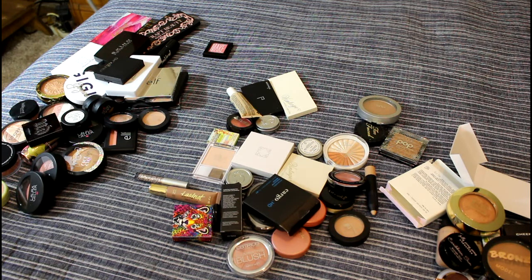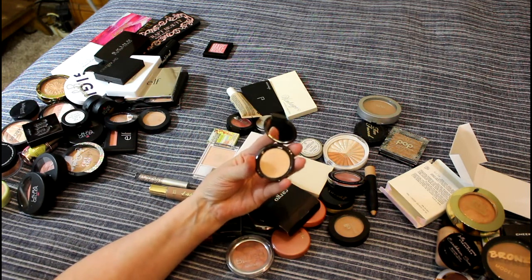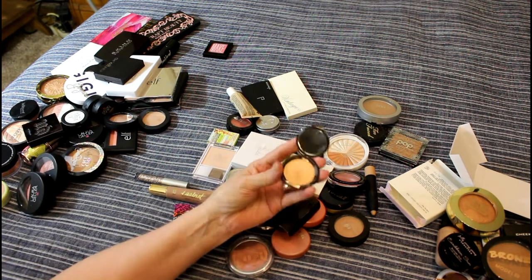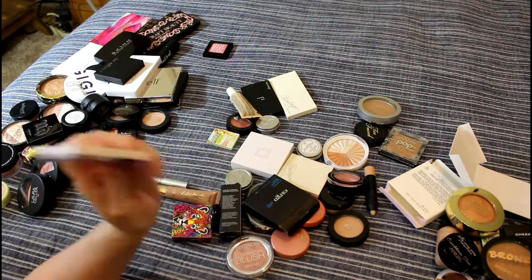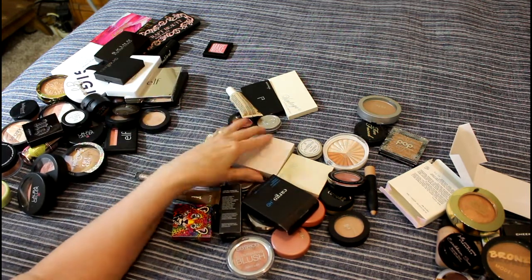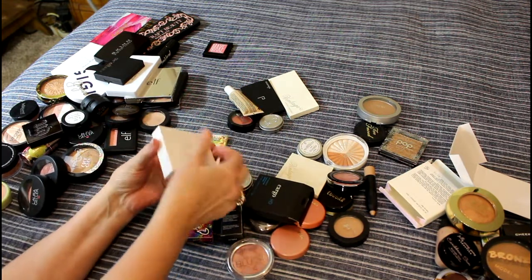Okay, and this Becca, this is a Becca highlighter thing. I don't know. Oh, it's so pretty. It's so pretty. Yeah, I'll keep it. Oh, crap. This is hard. Okay, this is obviously the new Ofra packaging.